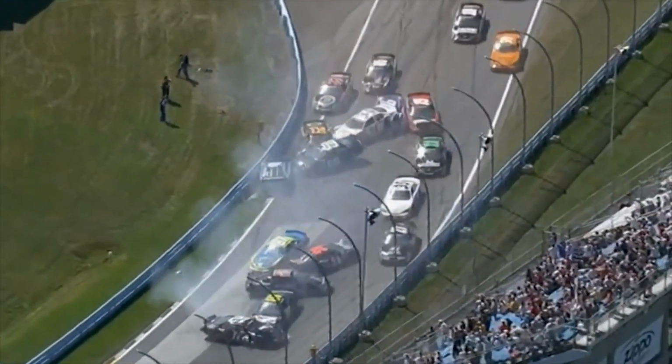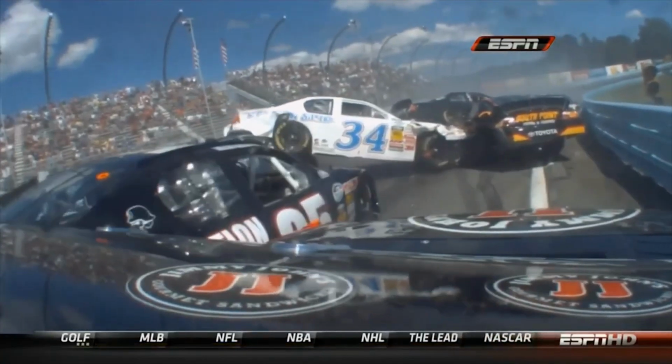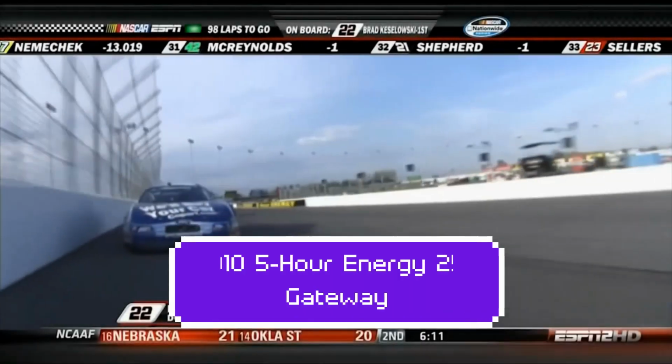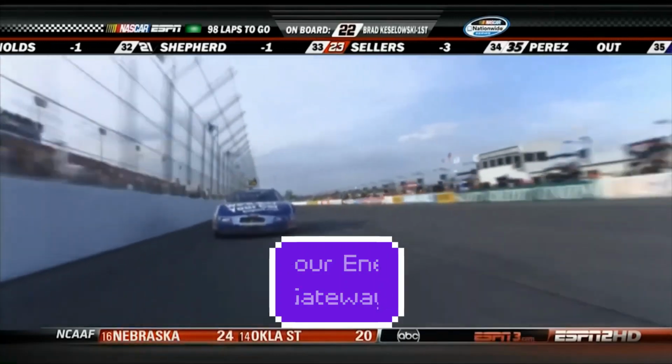Not sure he got anything. He may have gotten stopped there. He just didn't have anywhere to go. It's not a very wide part. And he's doing much, much better after that. As for Carl Edwards, well, you can see he's got a chase on his hands.